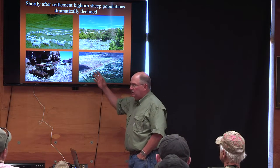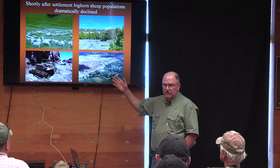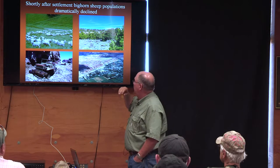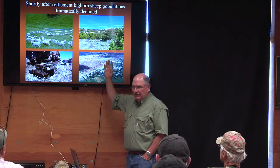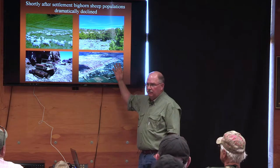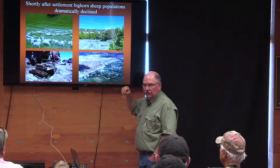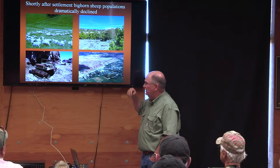Bringing domestic sheep to the area obviously introduced disease problems for the sheep and was probably the biggest impact. Encroachment by pinyon, juniper, and other shrubs changed the habitat from favoring bighorn sheep and elk to more of the browse species like deer.